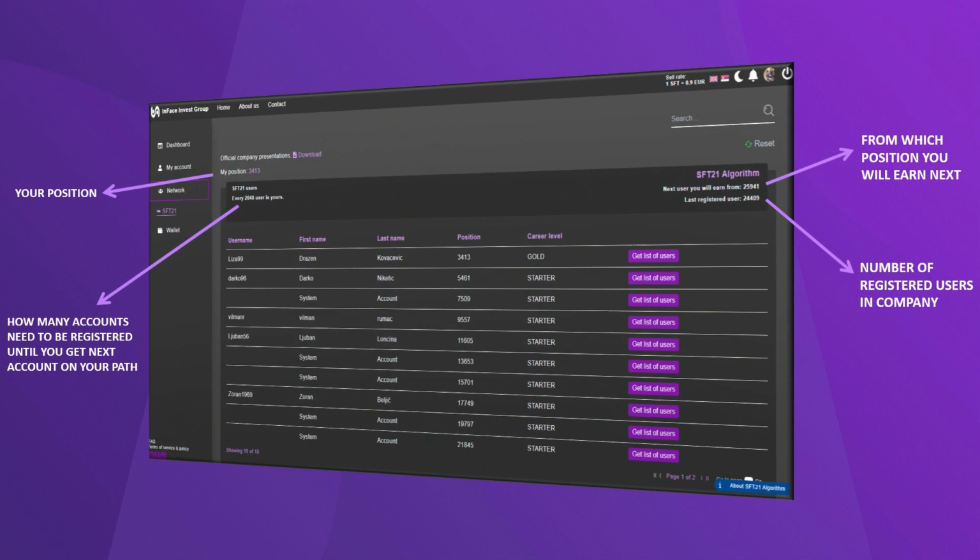In your office, you have a detailed view of the SFT21 algorithm that shows you exactly which position you have taken, from which next position you will earn, and how many accounts are currently registered in InFace Invest Group. Whether you like it or not, your path within the company path, as we have shown, from 2046 accounts will be filled because the system is made that way.